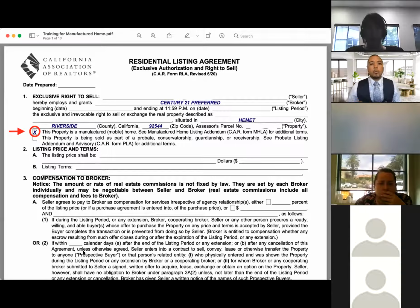So we're talking about the residential listing agreement. Now, as we all know, the RLA, the residential listing agreement, did receive an update. It is going to be for June of 2021. So this is going to change ever so slightly, but not so much that it's going to affect us as far as this training is concerned and moving forward.